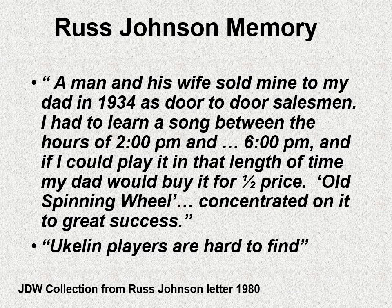So Russ Johnson, who I met in the late 1970s, wrote to me that a man and his wife sold mine to my dad in 1934 as door-to-door salesmen. I had to learn a song between the hours of 2 and 6 p.m., and if I could play it in that length of time, my dad would buy it for half price. They always sold for half price. And so he learned how to play Old Spinning Wheel, and his father bought it for him, and Russ told me that ukelin players are hard to find. And so he was playing that ukelin for 45 years before he and I got together, and I recorded.